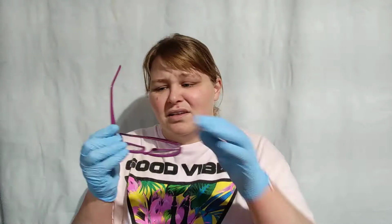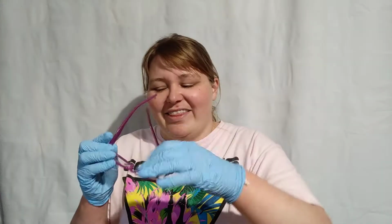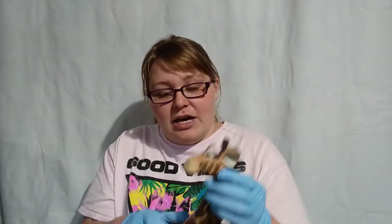There's a spider web in there. Ugh. I'll probably get 15 to hopefully 20, but 17 for it. I do like to list a little bit higher.